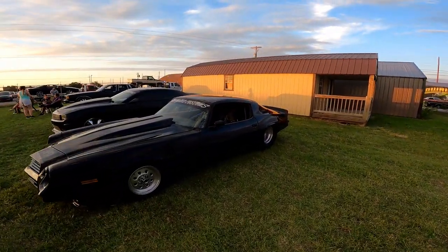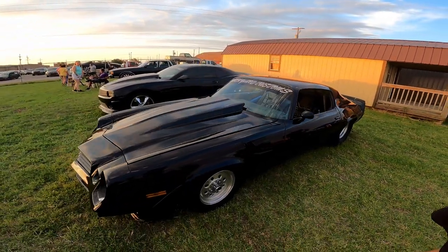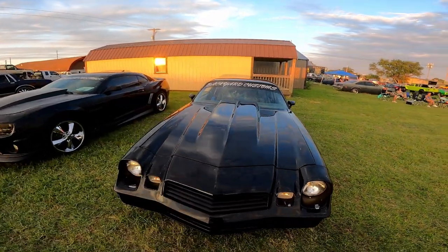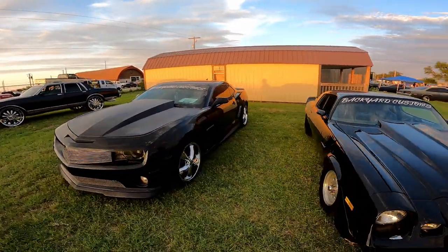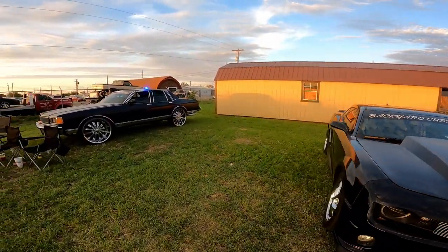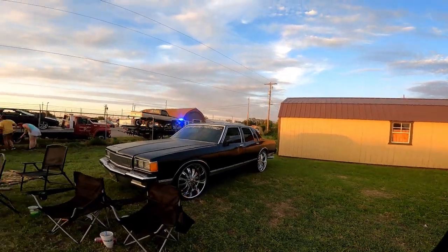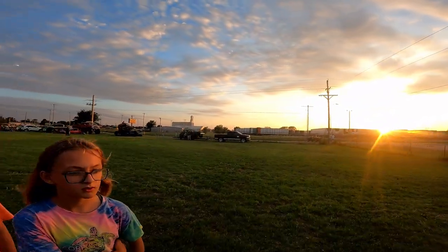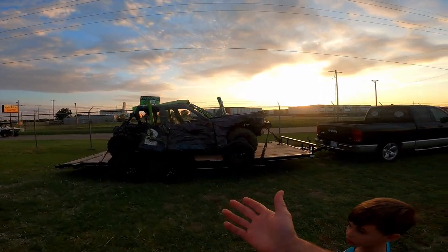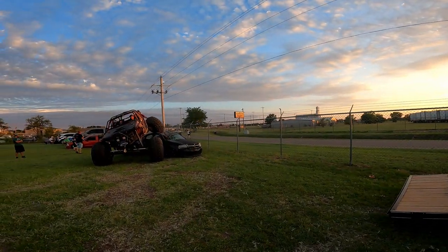Sweet race car here. So cool. Excuse me. Just two Camaros. You got a nice, beautiful donk there. Love it. That's awesome. They got a lot more. This was a demolition derby car, I can tell you that, because of what it looks like. Got demolished.